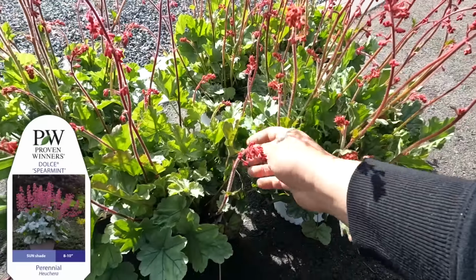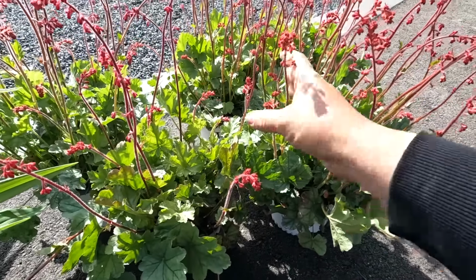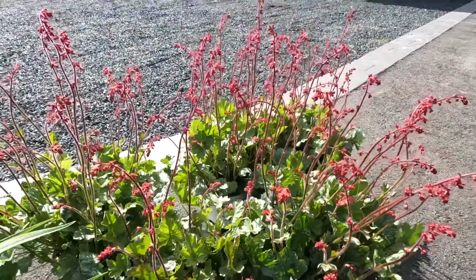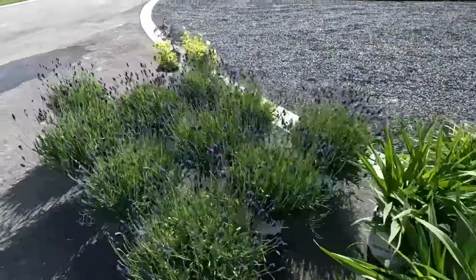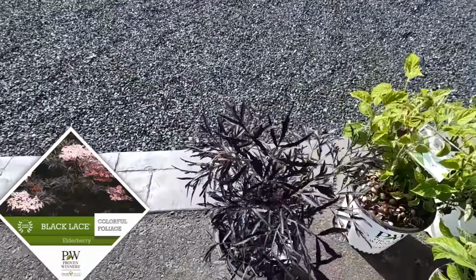These are the Spearmint Heuchera. These come back the best for me out of any heuchera variety I've ever tried. In fact, these wintered over behind our barn. And this is what they look like. Aren't they gorgeous? The blooms are about ready to open, so great time to get these in the flower bed. And then over here are the three Incredibles that we're gonna be putting up front, and then the other black lace elderberry.